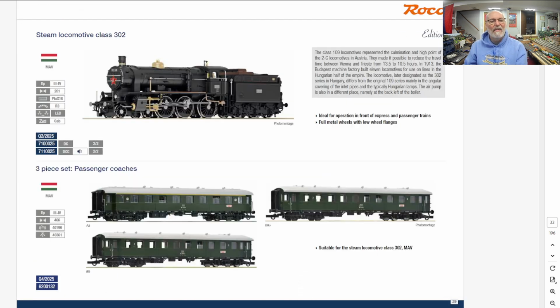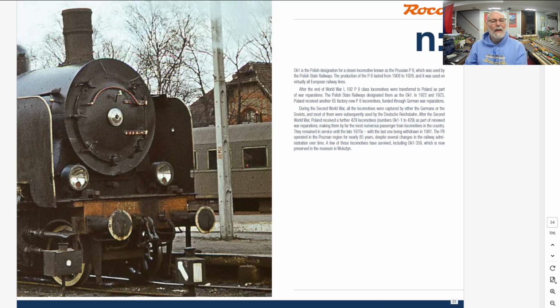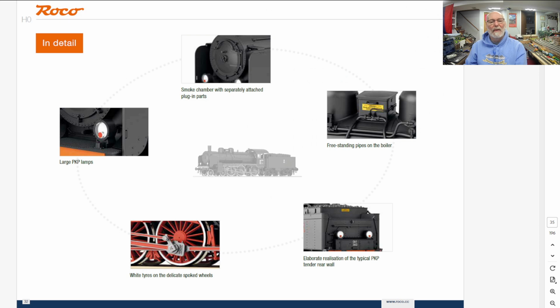Class 95. And a Hungarian Class 302. That's a little different. And a set of Hungarian coaches to go with it. So, Hungarians, you're not being forgotten. Artie, if you're watching. And a Polish OK1 coming up. And again, they have these pages. You can pause and read these.